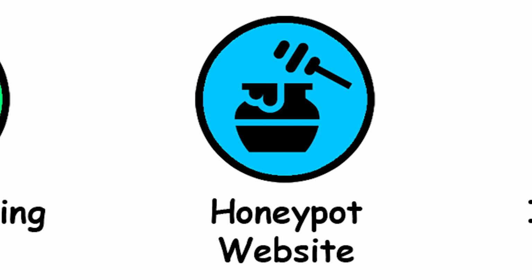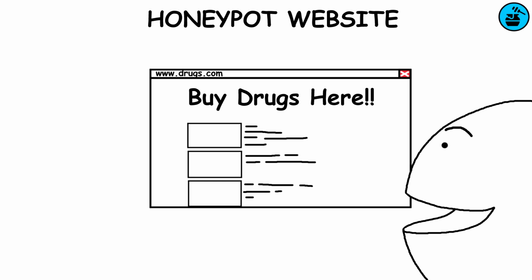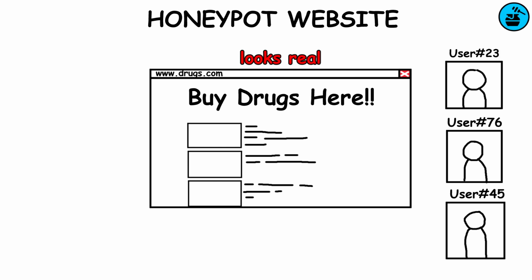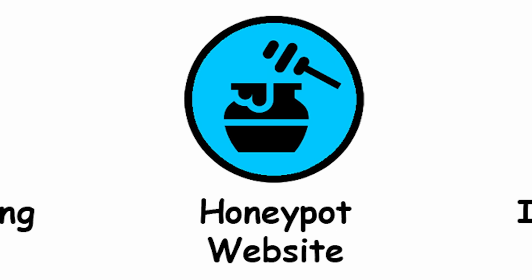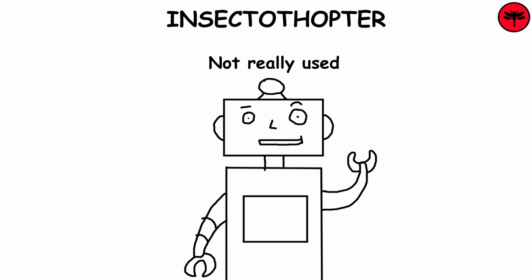Honeypot website. A honeypot website is a fake website set up to attract people who are about to commit illegal acts or cyber attacks. It looks like a real site, but is designed to gather information on who uses it, and it's mostly common on the deep web, where people might take advantage of the extra anonymity to do naughty stuff.